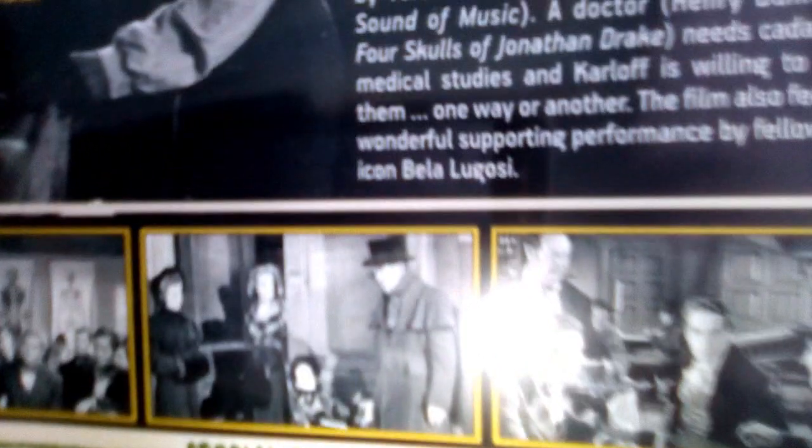Special features there, guys, if you want to freeze your cameras and take those in. There's a great Boris Karloff there. So I'm looking forward to watching this one. This is from 1945. It's a Shout Factory release, and that is Boris Karloff in The Body Snatcher.